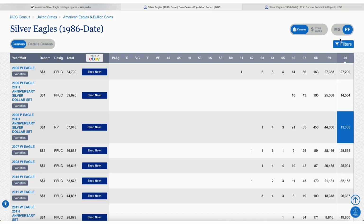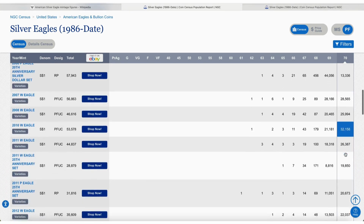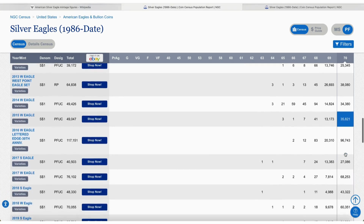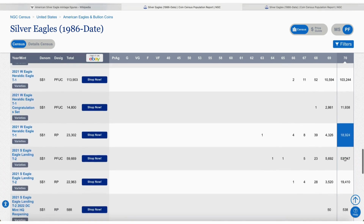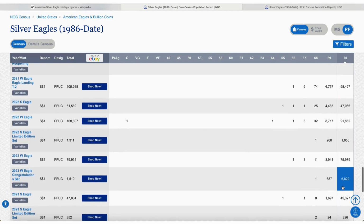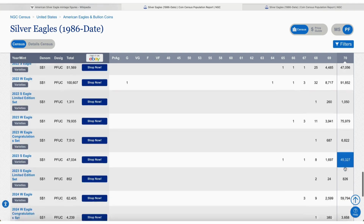So here I have the Proof Silver Eagle populations pulled up. If you look from 2006 on, we have around 14,000, 28,000, 32,000. And in recent years the population numbers really jump, as you can see here, into the 50, 60, 70,000. We keep going in the 50s of thousands, almost 100,000. So in modern day history, as you see, the population figures are 30, 40, 50,000 and above.